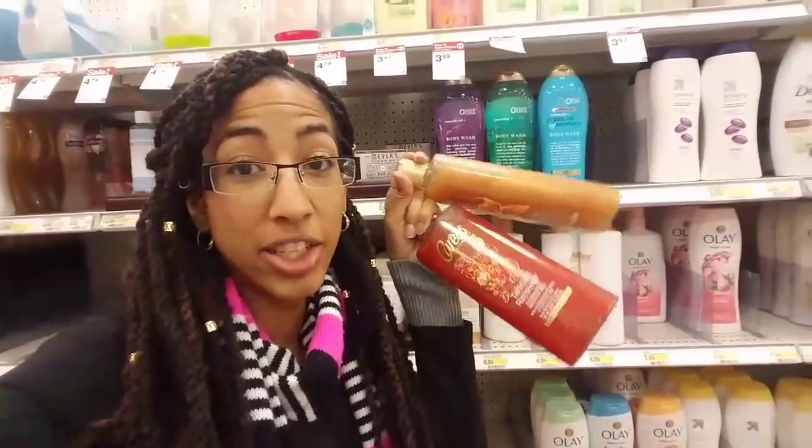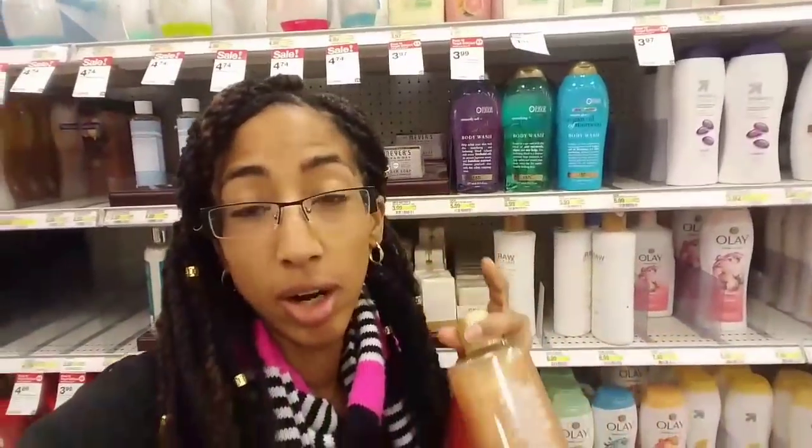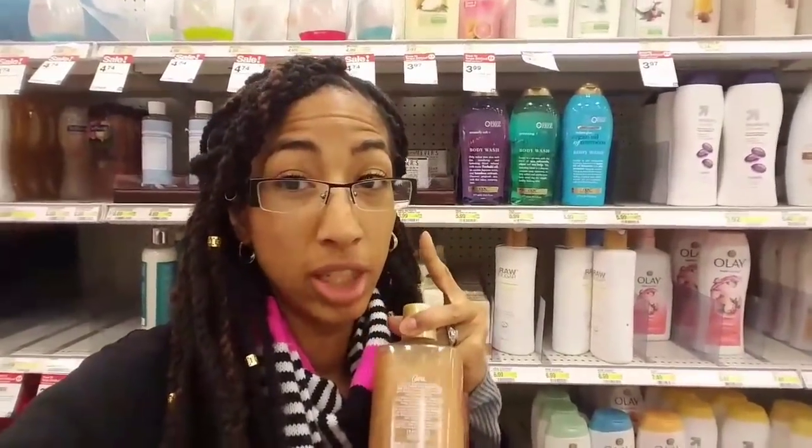So I decided to get two of the Crests, and I looked up and saw that St. Ives are on a gift card deal also, which means that the facial care is on a gift card deal, and they have some really great facial scrubs. So let's go find that section so I can add that to my cart.